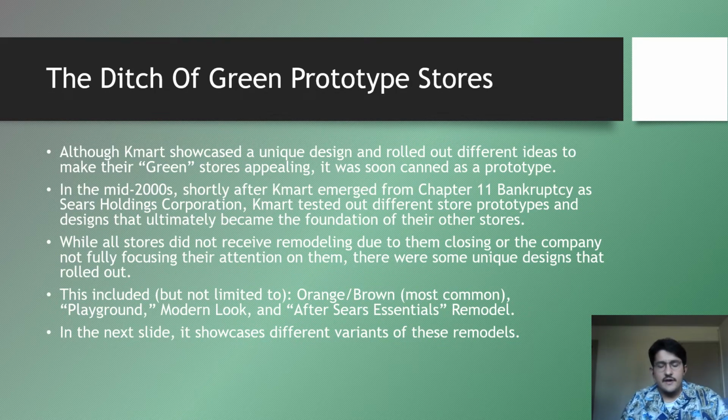So after discussing what the green Kmarts look like, Kmart soon ditched these prototype stores, or they didn't install any more stores. Although Kmart showcased a unique design and rolled out different ideas to make their green stores appealing, it was soon canned as a prototype. In the mid-2000s, shortly after Kmart emerged from Chapter 11 bankruptcy as Sears Holdings Corporation, Kmart tested different store prototypes and designs that ultimately became the foundation of their other stores.